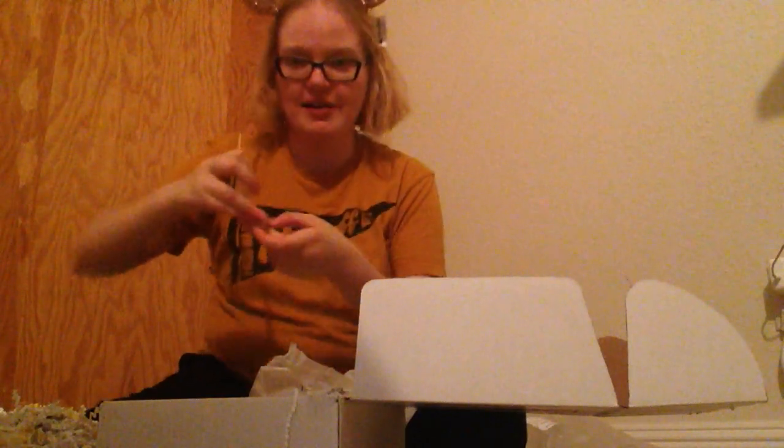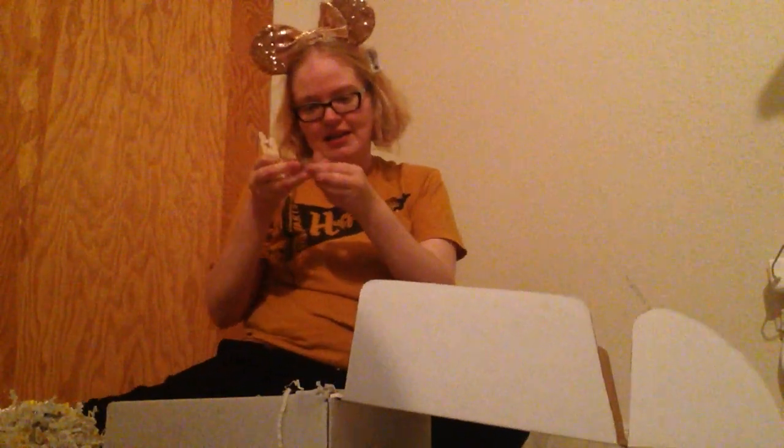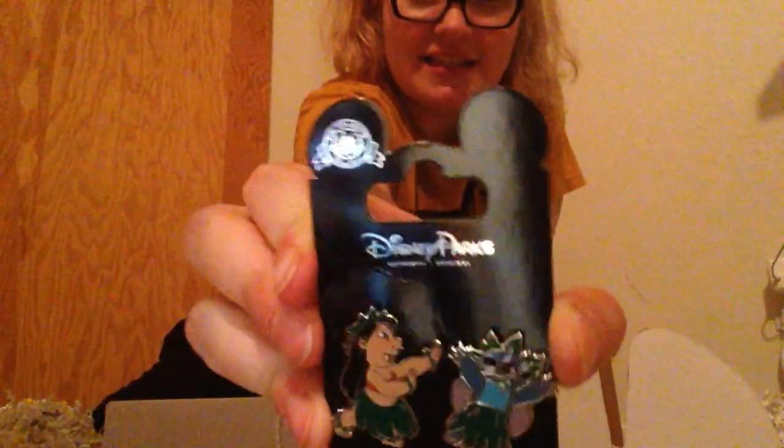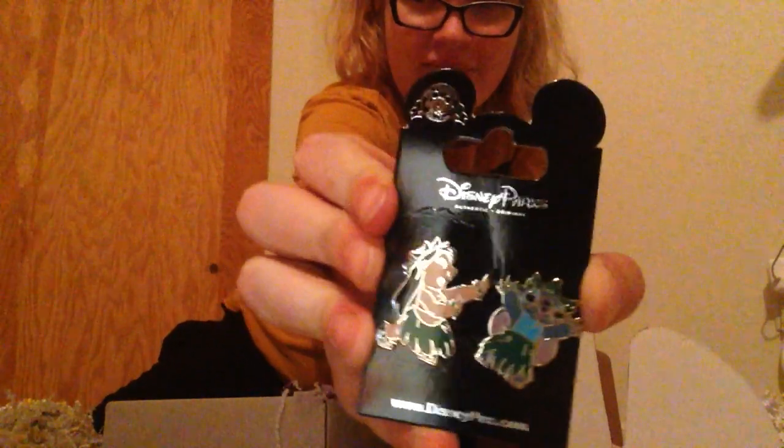Okay. But it's a little necklace and it has a Mickey. And it's got diamonds or rhinestones around the edge of it. Pretty cute. I'm wearing a different one that you guys can't see because of all the shadows. So sorry about the neon. And what else do we have in this magical little box? Aww, adorable. Okay. So it's got Stitch as this little hula self and Lilo.